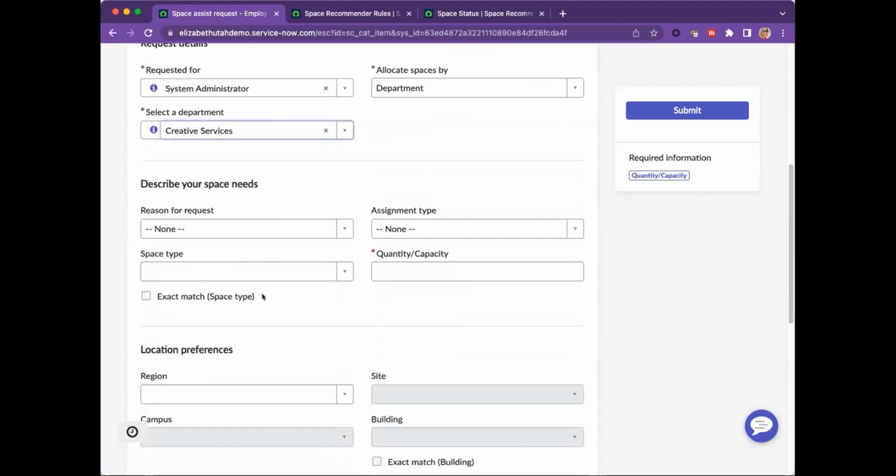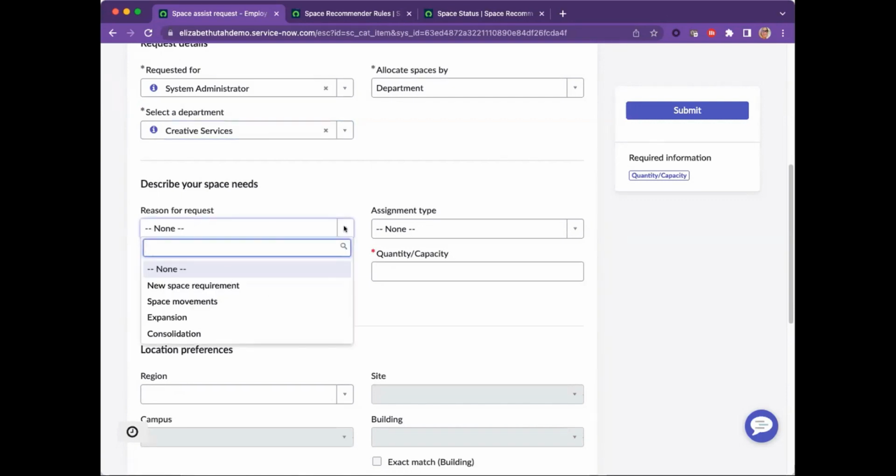And now I can actually describe what my need is regarding space. So I have the ability to specify the reason for my request. Like I said, my team is growing, so this is an expansion.